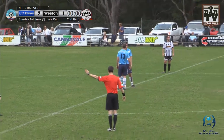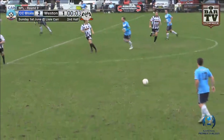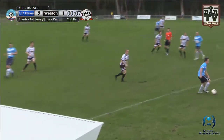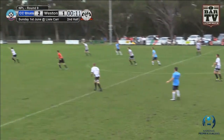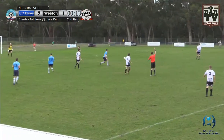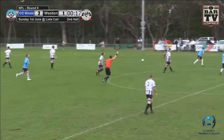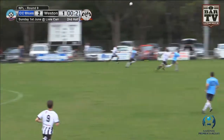Adamstown 1, lead Edgeworth 0 at half time. That's a bit of a surprise there, but again, Adamstown not doing too bad, returning to the top flight again. Also with the likes of Lake Macquarie as well, they had a very convincing win over Charlestown last week, so good to see some results going well for, I guess you could say, the underdogs in the competition.